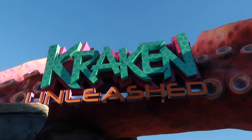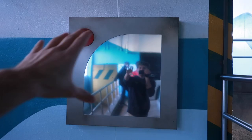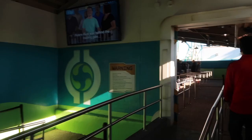We are now doing Kraken Unleashed. This is new. This is like brand new. I did not notice this on my last lap. It's like a mirror, like a retro mirror. Interesting. So they're adding theming to the queue line. And of course, if you have solid waste, make sure to put it in the compartment or the trash bin. Wow, this is like totally a walk-on.